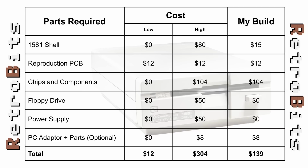If that's the case, be careful because it's entirely possible to shell out as much as a real 1581 costs right now on the used market. I was able to complete this build for a little less than half the going cost of an original drive, but I was particularly lucky to be able to find the shell for only $15 back in early 2020.